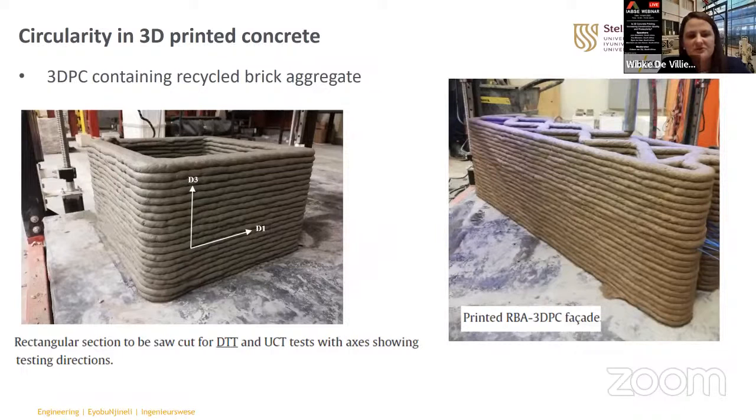with the sample on the left being used to cut out samples for those tests. And the sample on the right was actually the main purpose of the study. This was a printed building facade portion, where the recycled brick aggregate was also infused with phase change material to improve the thermal performance of the building facade. And then she conducted a number of thermal tests on that sample.